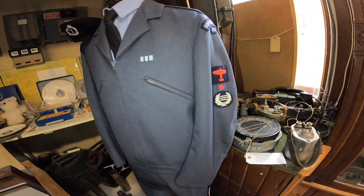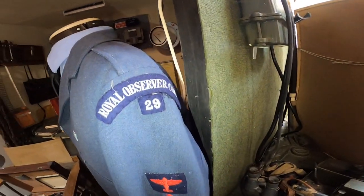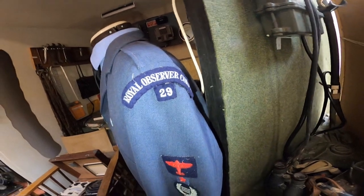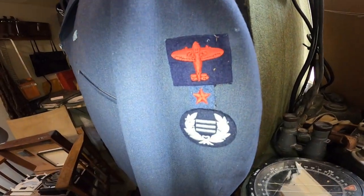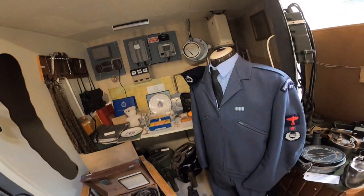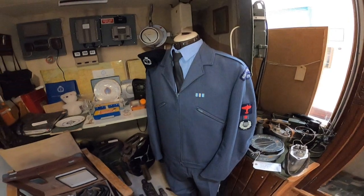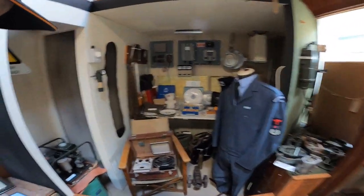Look at this, folks. This is the ROC uniform that they would have worn, and you can see how it looked. You can imagine the people down in the ROC bunker wearing these uniforms. Number 29. This must have been a sergeant kind of guy with 3 stripes. So they must have had different ranks in the ROC, just like standard military.